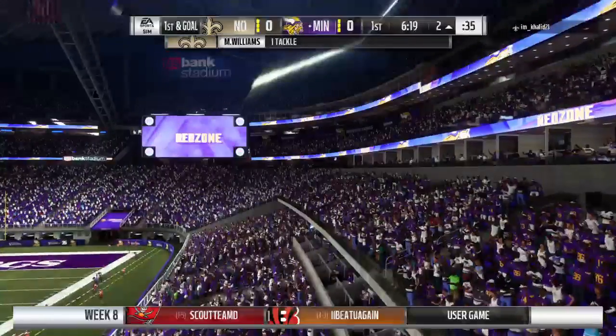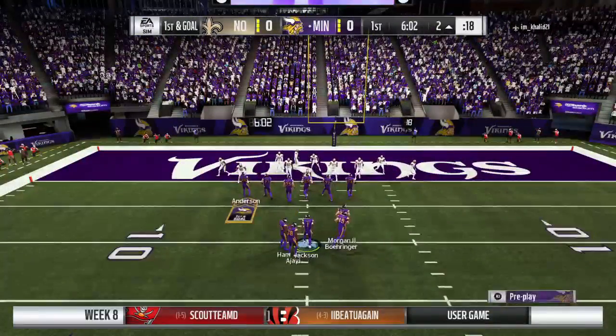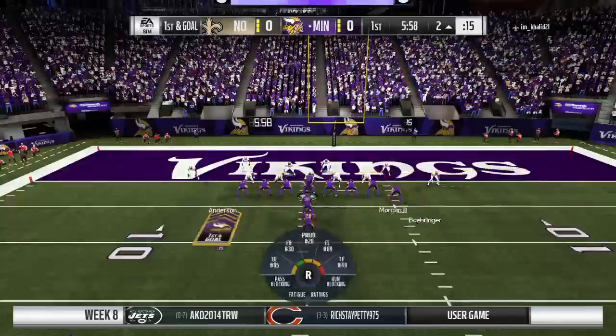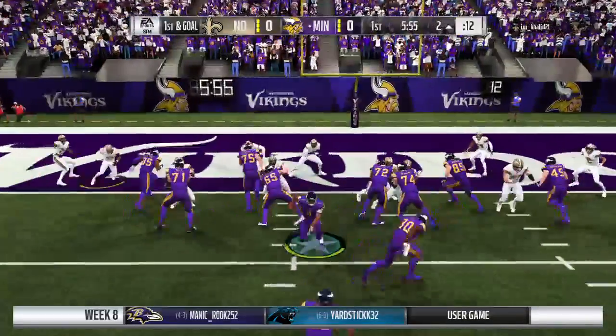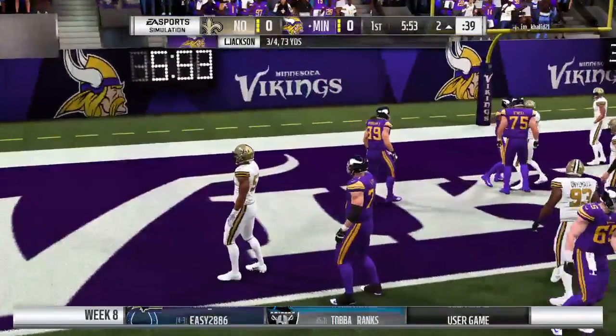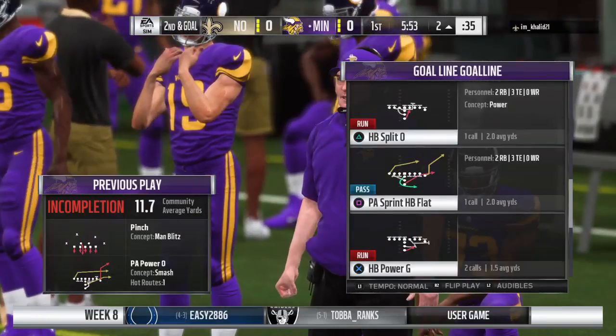Pretty solid start for the rookie here on this first drive, Charles. Able to have some confidence, stepping back into the pocket, moving around a little bit, finding open receivers, and delivering. That just means his confidence is going to continue to grow because he's getting more and more comfortable with each completed pass. Oh, he had 6 points in his hands there. Couldn't hang on. Second down.